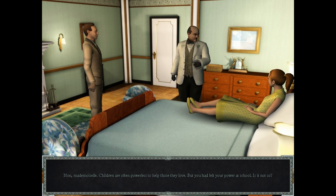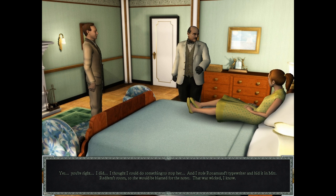No, mademoiselle. Children are often powerless to help those they love. But you had felt your power at school. Is it not so? Yes, you're right, I did. I thought I could do something to stop her. And I stole Rosamond's typewriter and hid it in Mrs. Redfern's room, so she would be blamed for the notes. That was wicked, I know.